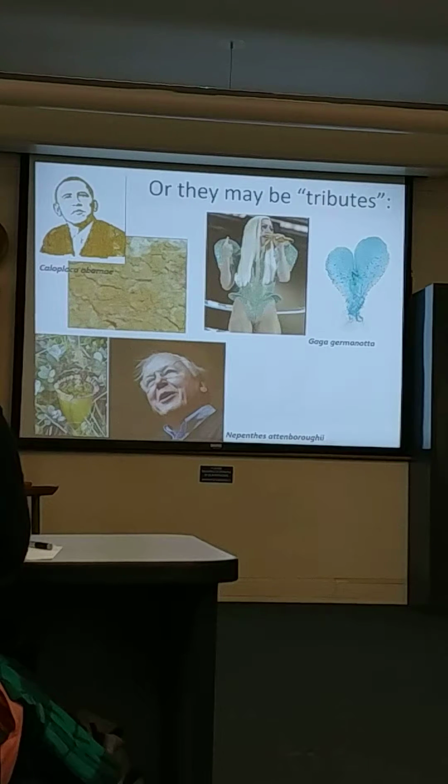And then there are a lot of names that are applied as tributes. There are all kinds of organisms that are named after famous people. Presidents, for example. President Obama has multiple species named after him. President George W. Bush has multiple species of insects, I think, and spiders named after him. Wow. Yeah. And then there's a whole genus of ferns named after Lady Gaga.